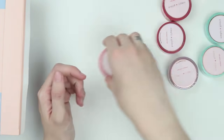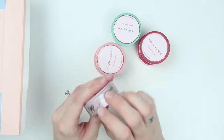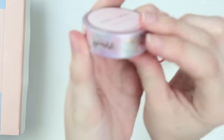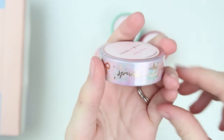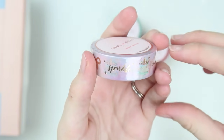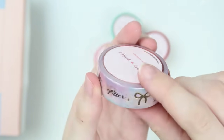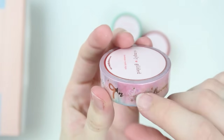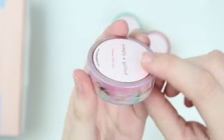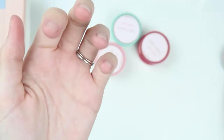And then I got three sets plus this. So the first thing I got here is the Happy Scrappy and Simply Gilded collab washi. This is the main reason I placed the order. It's a light gold foil. I really liked it because it did have a bow, but I also really liked the little unicorn cake. And I thought the floral background was really pretty. So I did place an order specifically for this, but I did also grab a couple of other items.